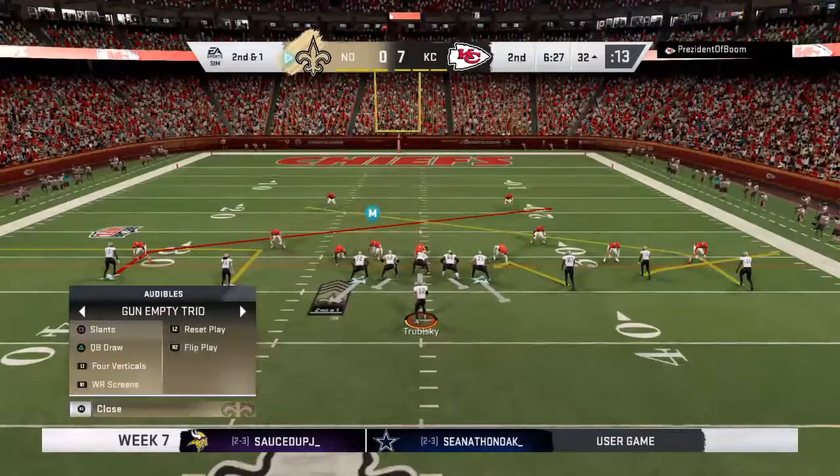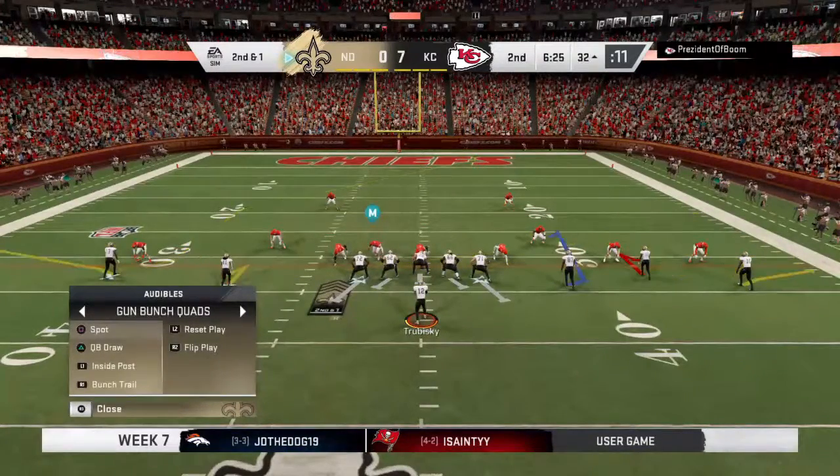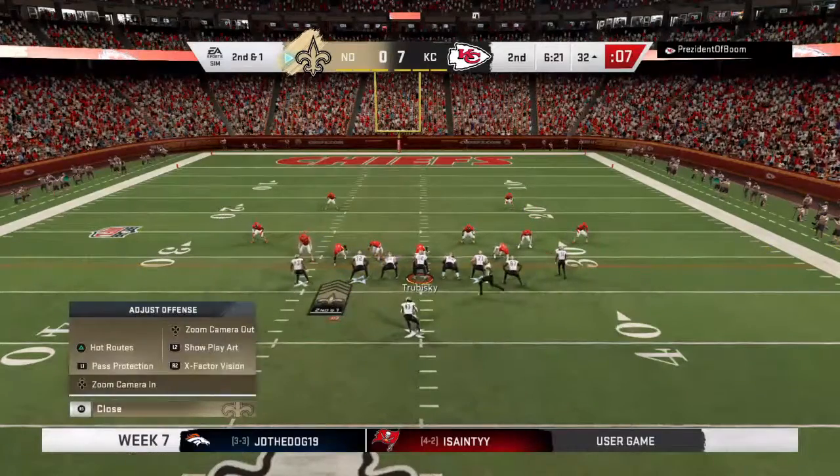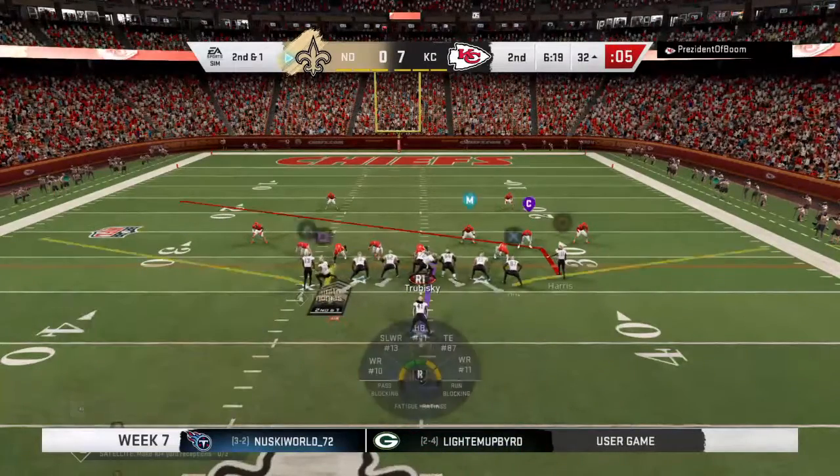Check, check, check. Alert, alert. Check. Hey, ball.